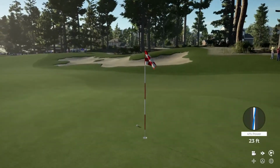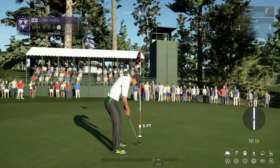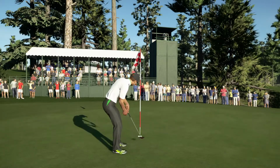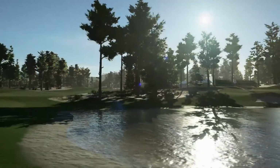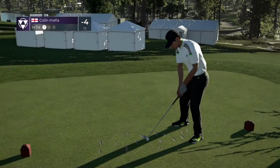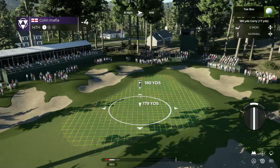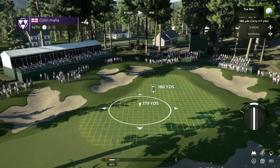Oh, that's frustrating. Just 3 feet to the cup. Job done. Let's head to the next. Gary Woodland is atop the leaderboard, now a 2-stroke lead. Let's see what happens here at the 14th. And after a par at the last, chance to maybe take a step in the right direction here.